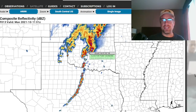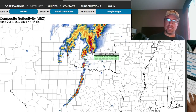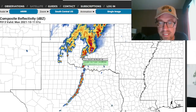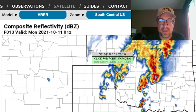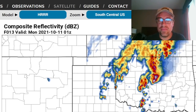The Dominator 1 and 2 are actually on display at their Oklahoma City location on I-240 there, near the southeast side of the Oklahoma City metro. Dominator 1 and 2 that I do plan on fixing up eventually. But they could get a tornado intercept today, it sure looks like. They could get an intercept today.